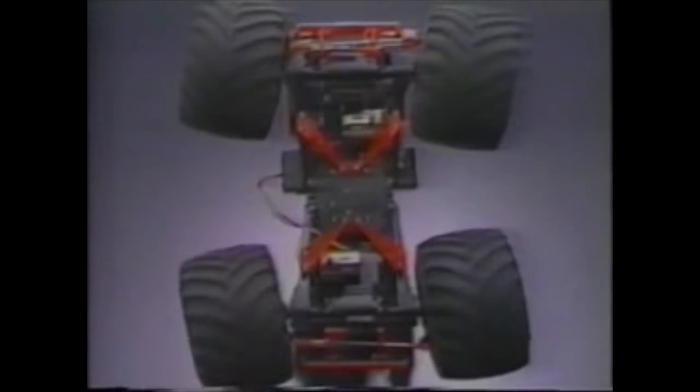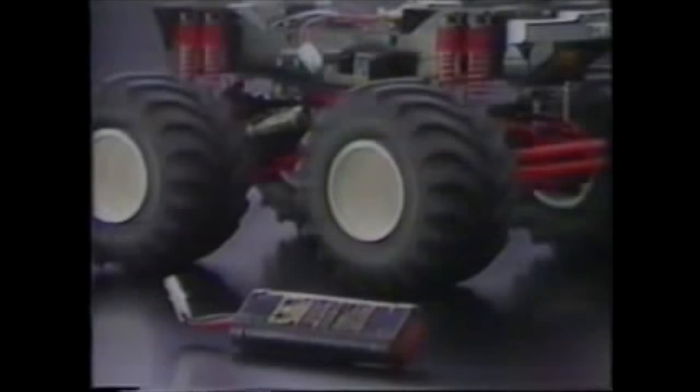The steering servo is located at the lower part of the frame and uses standard drag links for both front and rear steering. Tamiya NiCad 7.2-volt racing pack battery is recommended for optimum performance.